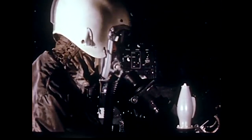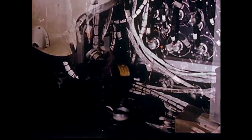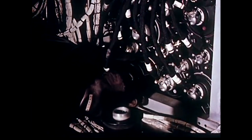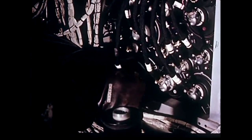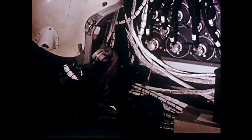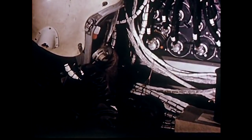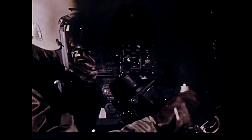Hey, Phil, I got some crosshair jitter in both azimuth and elevation. Would you pull the AR-5 and replace it with a spare? Sure, Don. Give me a minute. It'll only be a second more. Yeah, I think I got it now. Okay, the amplifier's replaced. How's the jitter? Settle down. Yeah, it's okay now. Thanks, Phil.